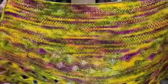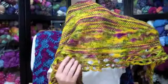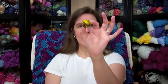So if you have more yarn, you can do more repeats, or you can just stop like I did. I stopped instead of doing a third one of the cross stitches, which I really liked a lot. If I had more yarn, I could have done more of this section, but I'm glad that I didn't, because I would have run out of yarn, because really, this is what I had left.